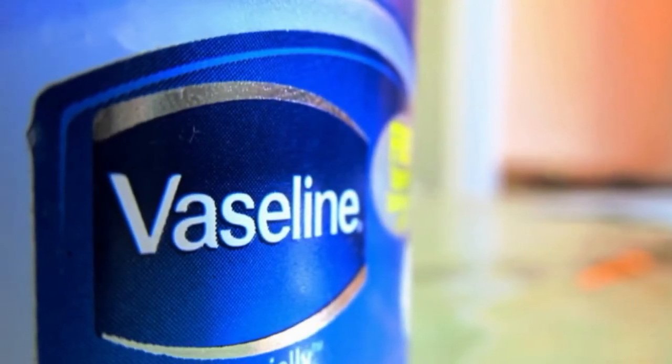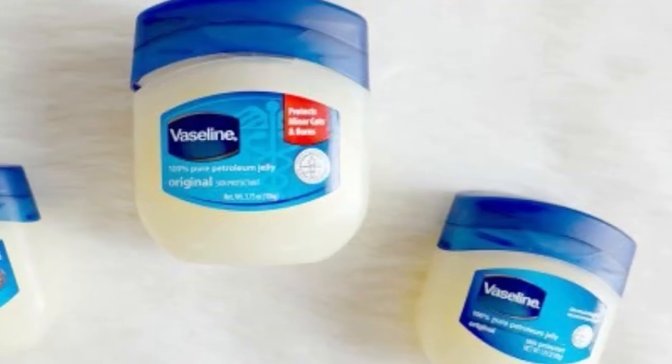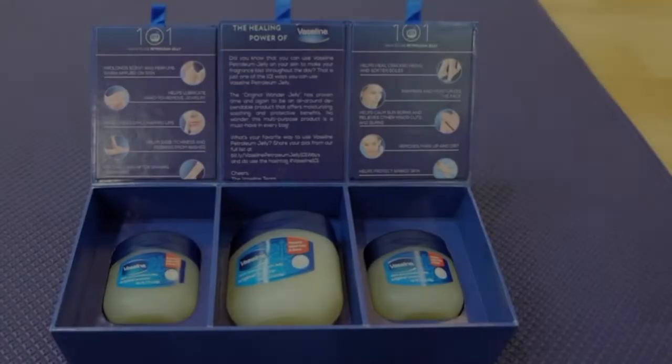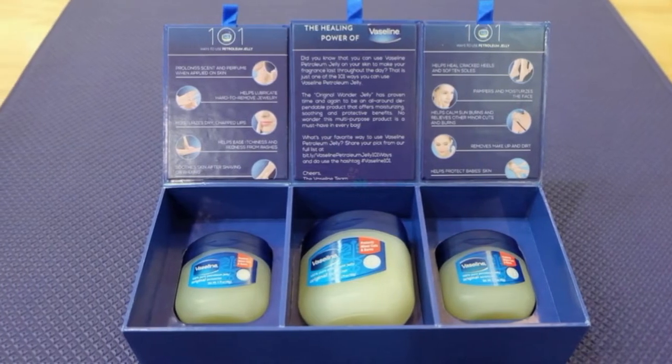2. Make perfume last longer. Dab small amounts of Vaseline on your pulse points, your wrists, behind your ears, behind your knees, and even on your ankles before you spray on your favorite fragrance. The Vaseline absorbs the scent for a more lasting effect.